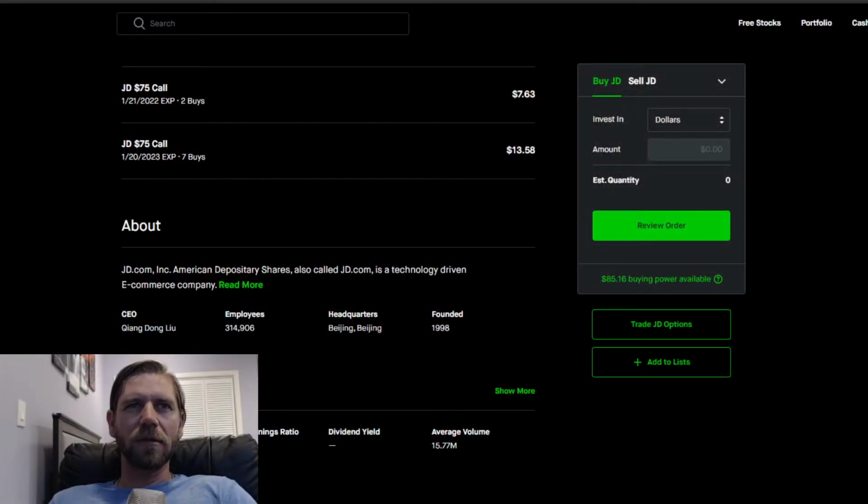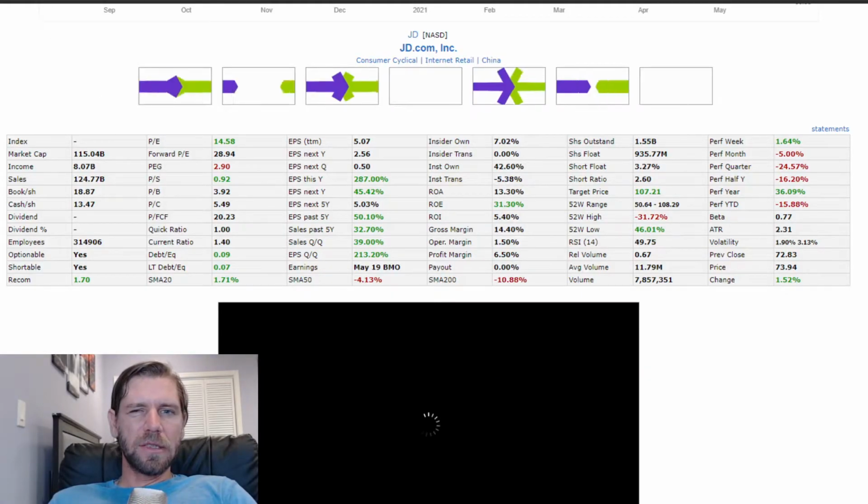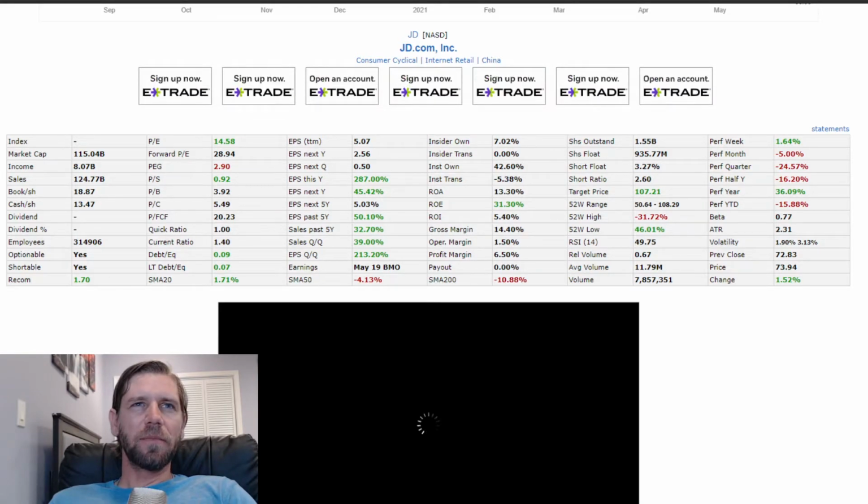So I have a few tabs open here for this company. Let me go through them. The first one, I've pulled out the FinViz of JD, and I've actually maximized the browser here so you can see all the numbers without a problem.